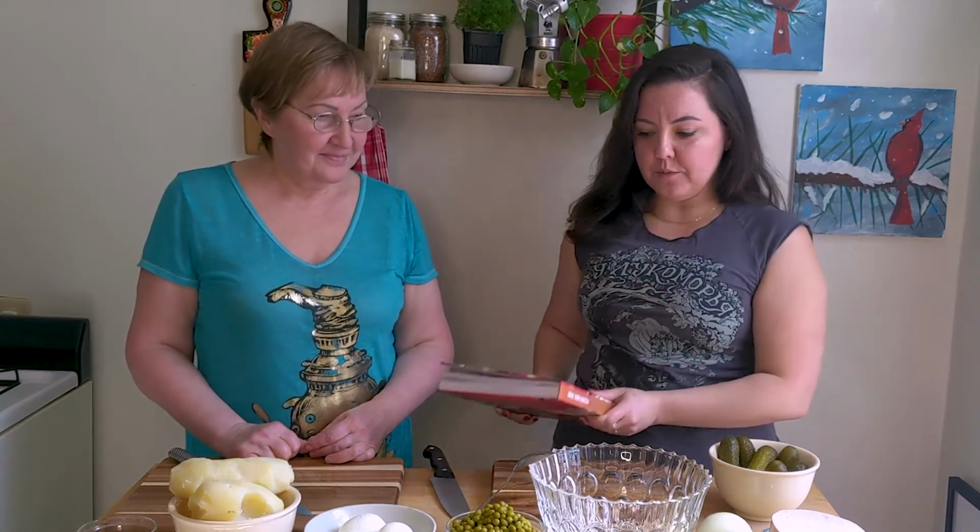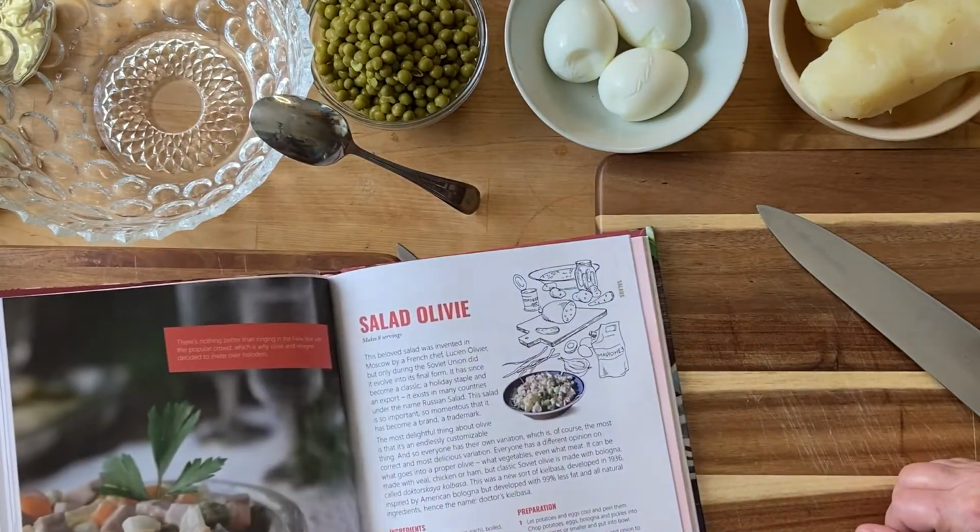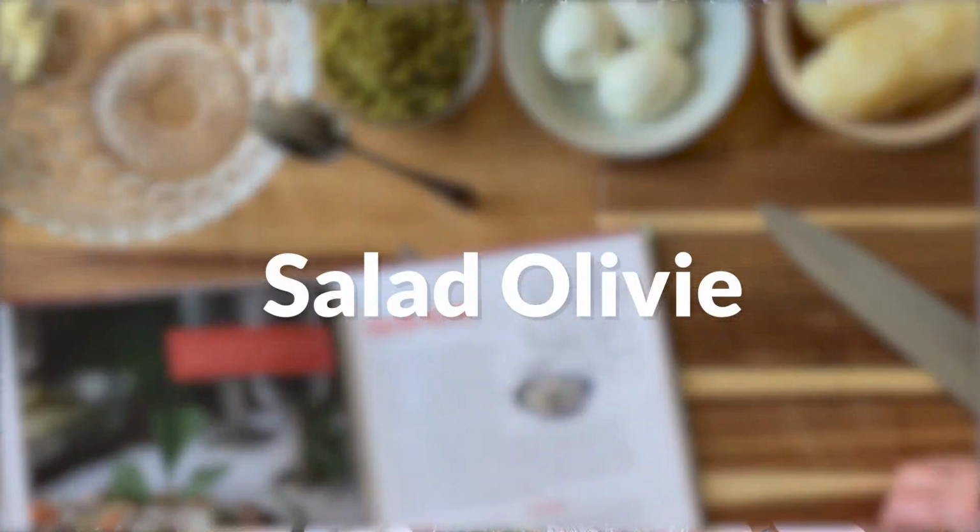This time, I'm very excited, we're making a staple of the Russian holiday table, feasts, any kind of occasion, or just whenever you are not too lazy to cut up a bunch of stuff. We are making salad Olivie. Salad Olivie, yes.